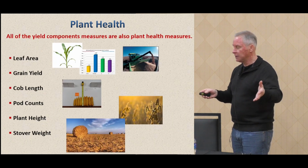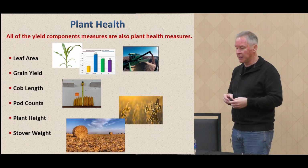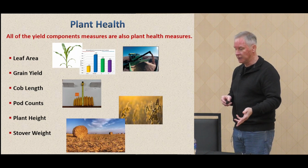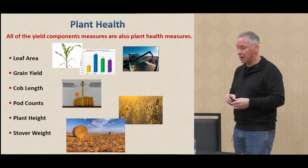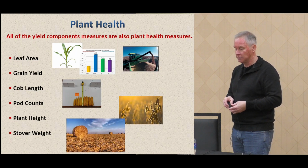And all these other yield component measures, in reality, they're indicators of plant health, because you're not going to get bigger leaf area, yield, cob length, pod counts, or any of these other things if you don't have a healthy plant. Because if you have diseased, weak plants, all of those are going to suffer.